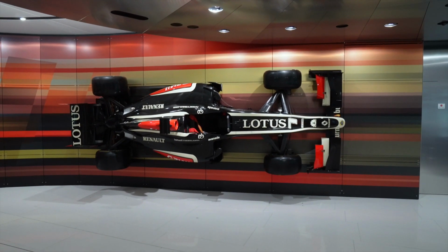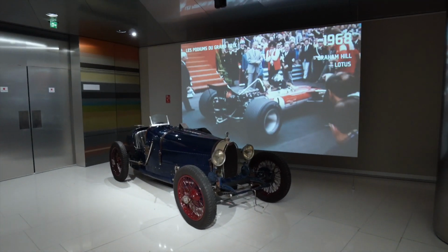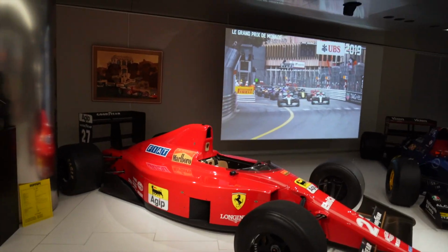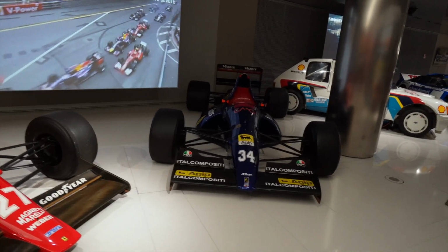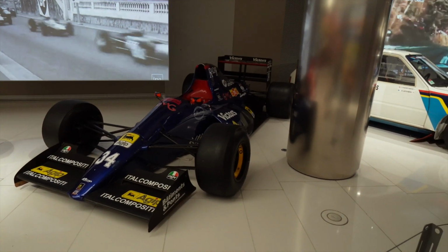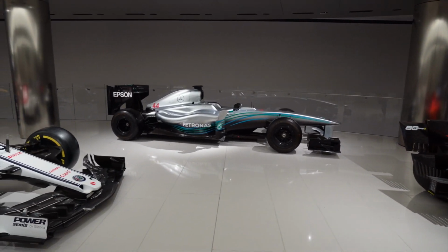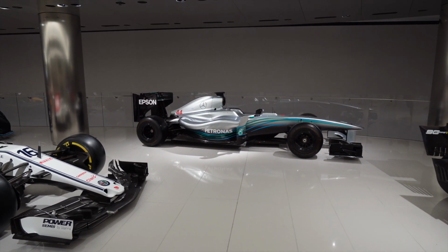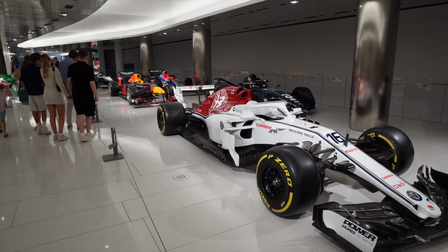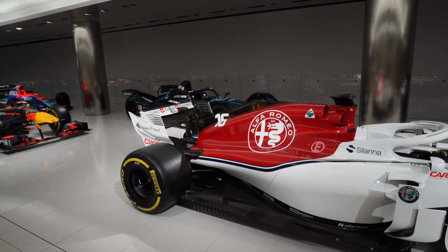This part's so cool, so he's got a huge collection of F1 cars, from this Lotus to a 1927 Bugatti Type 35A, Nigel Mansell's Ferrari from 1989. Oh, that was fun. Oh, Lamborghini F1, 1991. Charles Leclerc's Ferrari from 2019. Rosberg and Hamilton, this is Hamilton's Mercedes from 2013. The Alfa Romeo Sauber from Charles Leclerc in 2018.